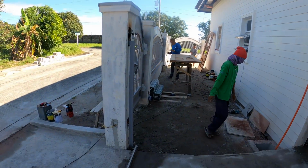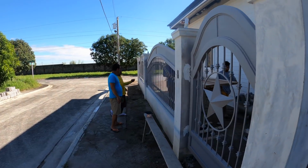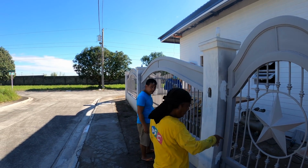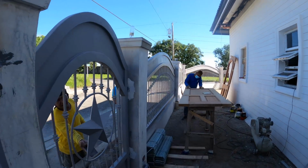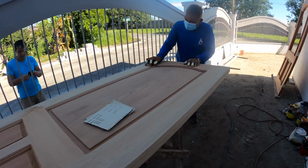Otherwise, here on the side of the house, we got Mr. Ricky getting ready to do painting on the exterior fence grills. So still doing a little bit of sanding and getting it prepped. Speaking of prepping, also Mr. Henry and Mr. Andy are working on the doors.